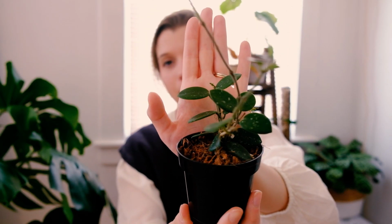I'm gonna trellis this Hoya eventually once I repot her into a slightly bigger situation, just because there isn't really space for a trellis in here. I'm gonna wait a while, give her time to acclimate. But yeah, this is definitely the most expensive Hoya that I own at this point. I've never really invested much into Hoyas, but this was somewhere in the realm of $60, which I know is expensive, but gosh, it's beautiful.